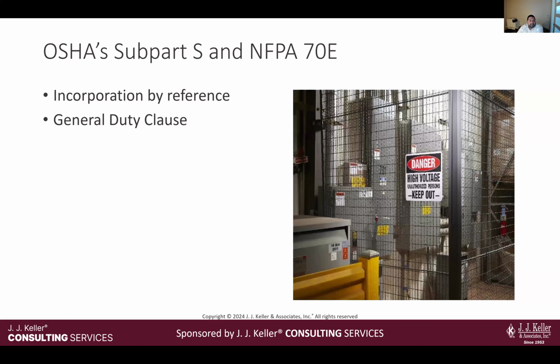And the incorporation by reference process, that's simply during the rulemaking process. If OSHA is going to adopt a consensus standard and give it essentially the same effect as their own standard under the law, they'll go ahead and mention it during their rulemaking process in the standard. You'll see it in the list in 1910.6. And so again, NFPA 70E does not appear there.